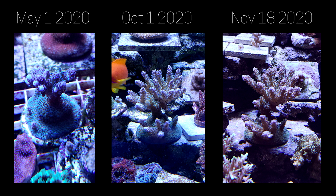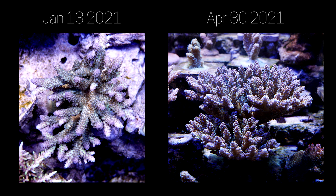Jumping ahead 5 months, the acro is now in the new tank enjoying life under the metal halides and is a good size mini colony. It has probably tripled in size from 5 months ago and is growing even faster in the new tank. Finally, we can see what it looks like today.